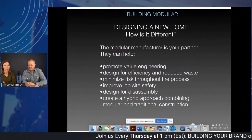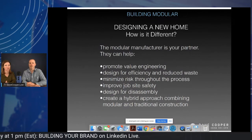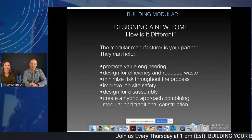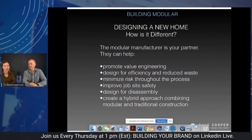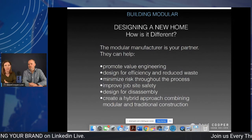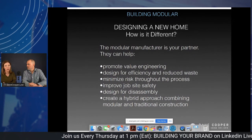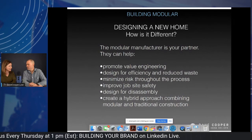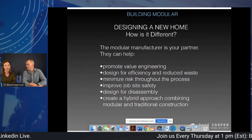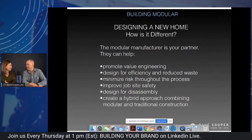We minimize risk throughout the process. Fewer workers on your job site helps you minimize risk. They're all in the factory, not on the job site. That leads to safety. This is a big one that is a hot topic right now. We can design into disassembly. And we recently did this where we disassembled a home and moved it down the road because clients had come to us, their home had burned down in a fire and they needed to move quickly. We had a model home that we were looking to switch out, and we took that model home apart and moved it down the road onto their foundation.